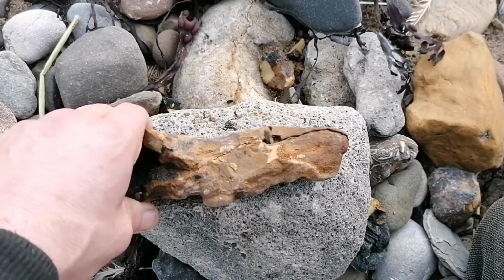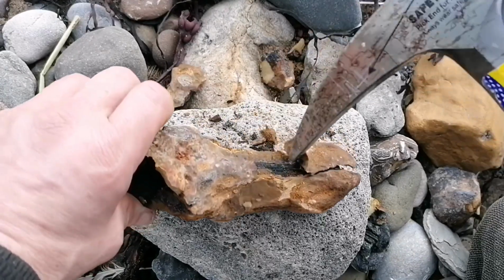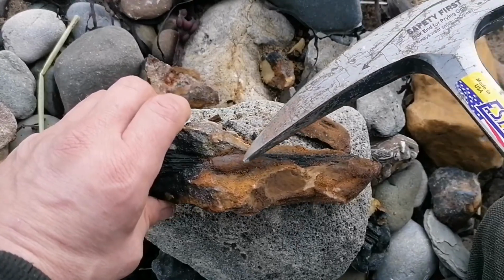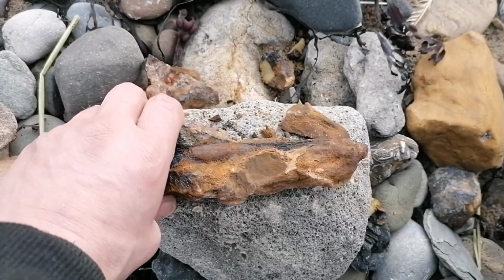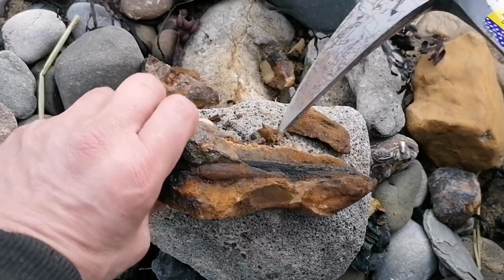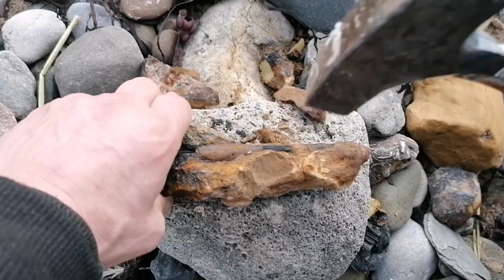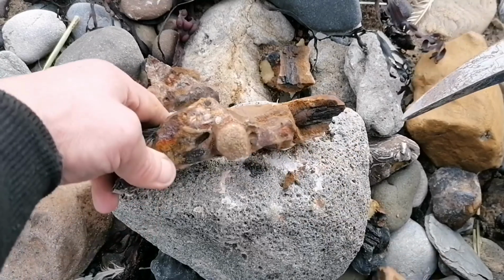There we go. Alright, see what we've got. Tip that away gently. Wow, there we go. Oh, we've even got some of the original material. That's good. We'll take a bit more away. A few more gentle taps. This may very well come away due to how brittle it is. There we go. A bit more away there. Yep.